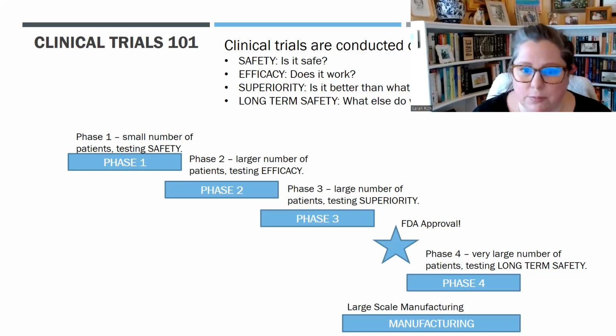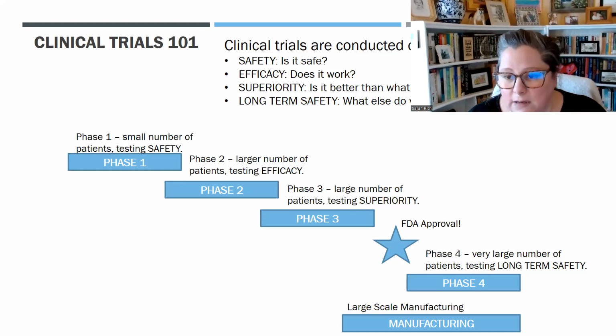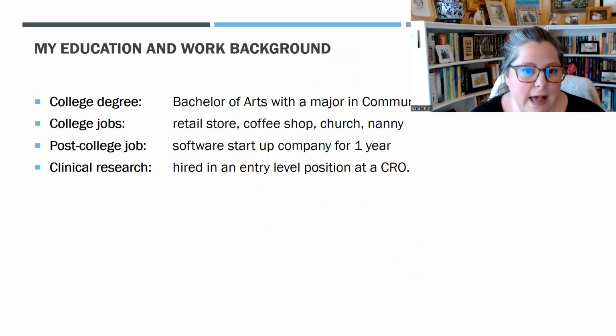And after you get FDA approval, that's when we do our long-term safety follow-up. That's sometimes thousands and thousands of patients, and we're doing long-term follow-up on the drugs. So that's just a quick overview of clinical trials and clinical research.